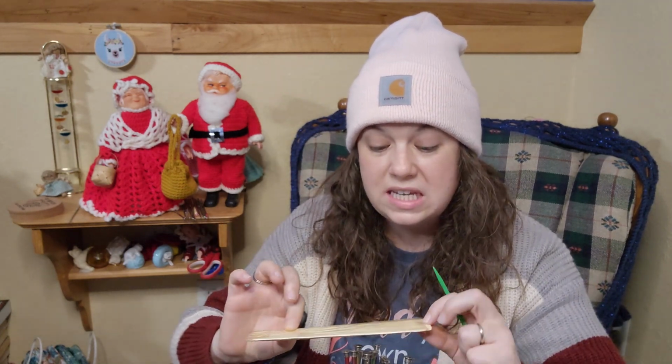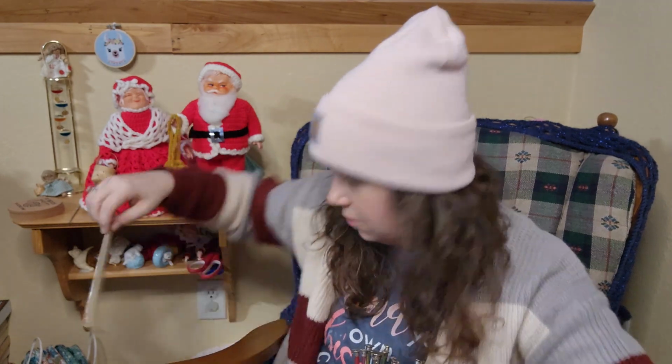Oh, it's a DPN, a Susan Bates 4.5 millimeter. I wonder if the other one is in here because that's empty. These need washed. Whew, they stink. So I'm going to throw that away.